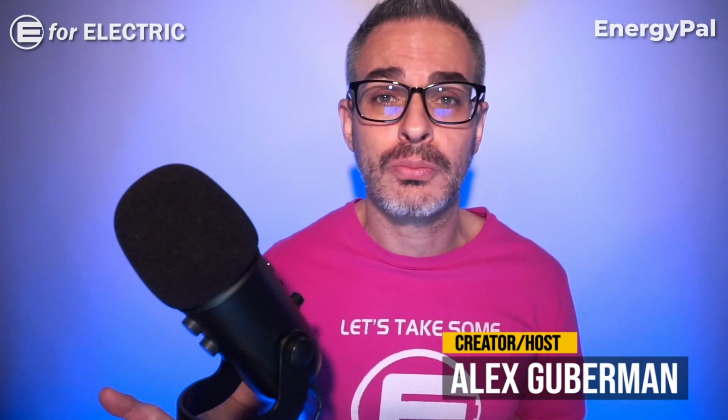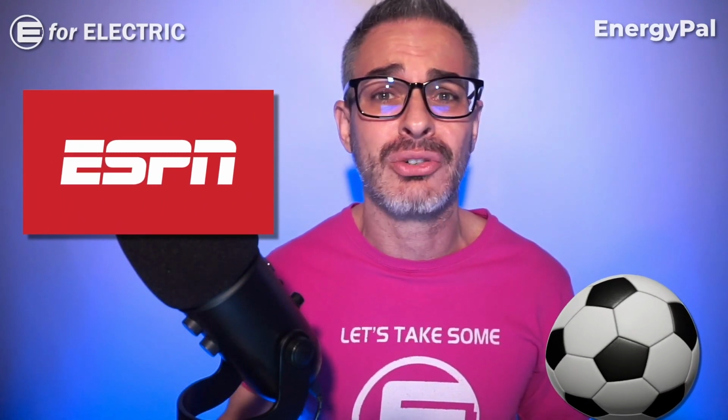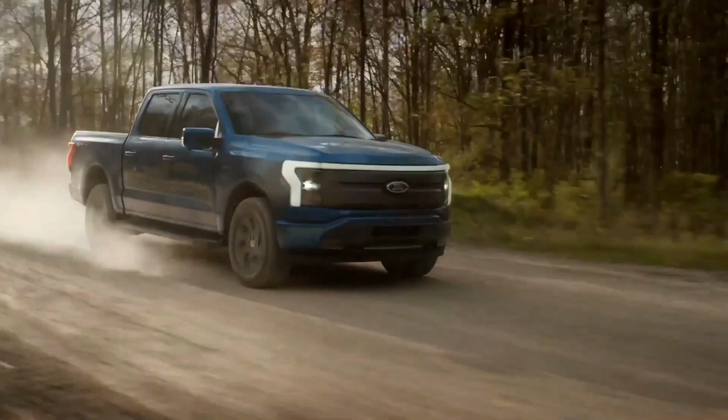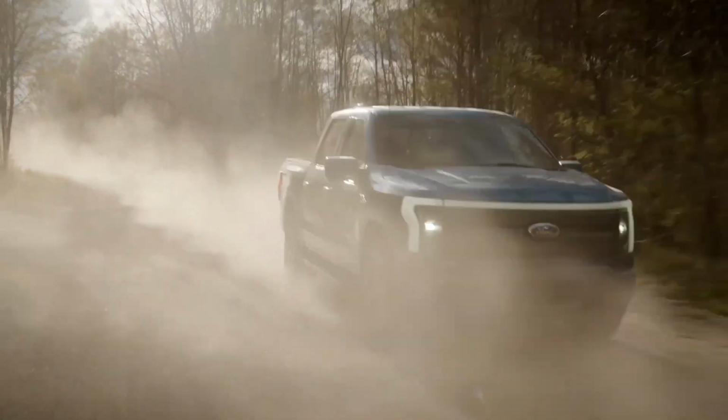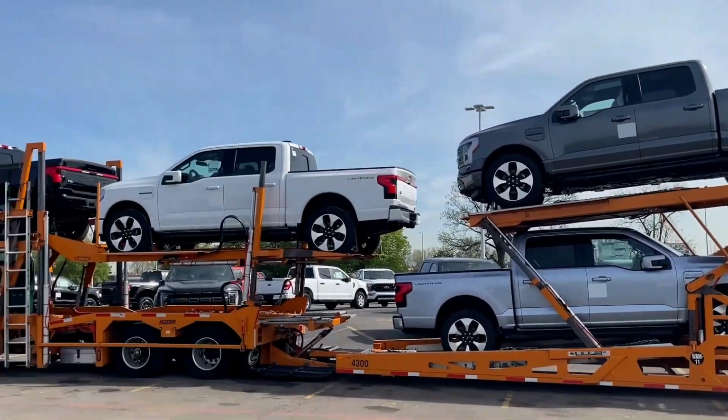But relying on Motor Trend on what car you should buy is like relying on ESPN on what's good in soccer nowadays. They don't know. So why don't we decide for ourselves, and let's get going with some basic stats. Now, the F-150 Lightning is not available outside of the US, but in about a year and a half since it went on sale, Ford has sold a little over 30,000 of them.